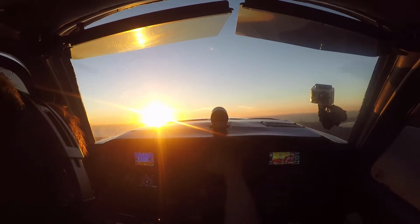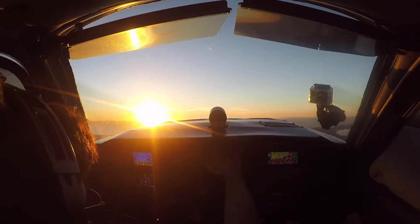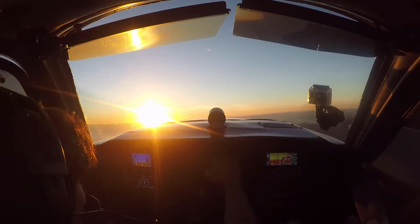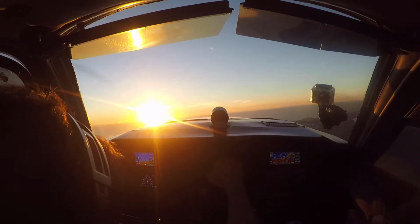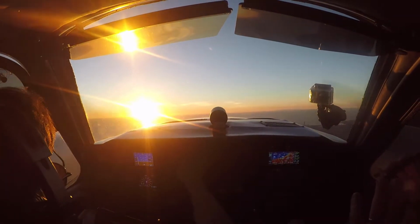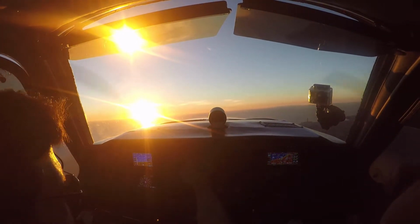Traffic in sight, 1 Romeo Bravo. 1 Romeo Bravo, roger. 1 Romeo Bravo, just advise me prior to turn into base. Cherokee 6 Charlie Alpha, looks like you turned in pretty close to that Seminole. Turned a couple times for spacing. You got it, 6 Charlie Alpha.